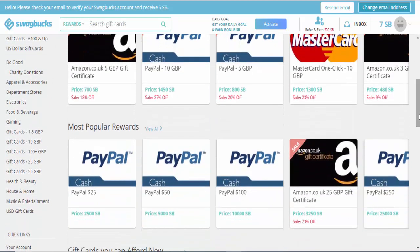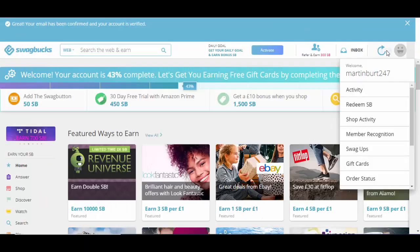So these are the most popular ones. Obviously 5,000 swag bucks will get you $50 in cash. 10,000 will get you $100 in cash. And then you can just withdraw it from your PayPal account straight to your bank account.